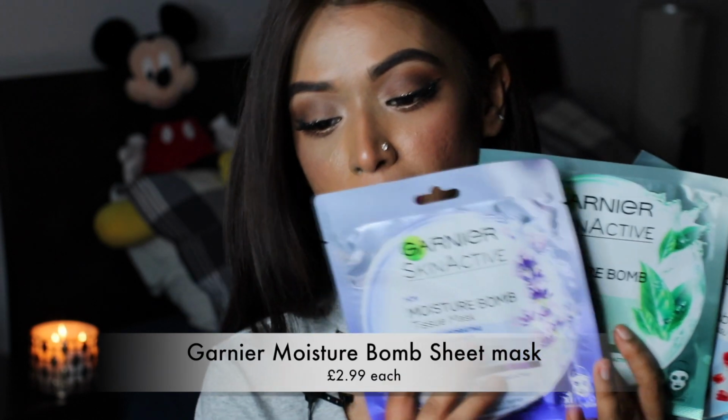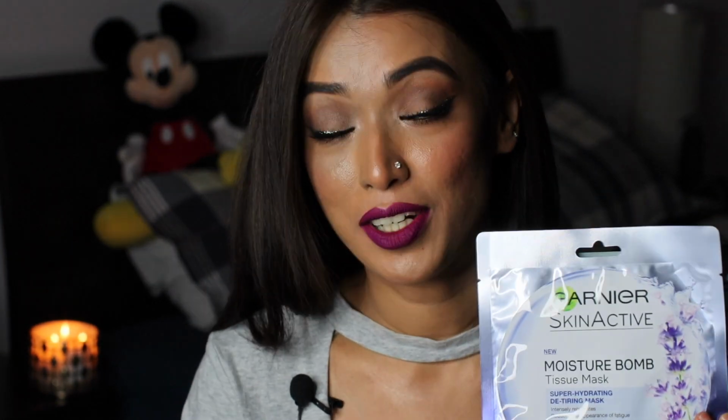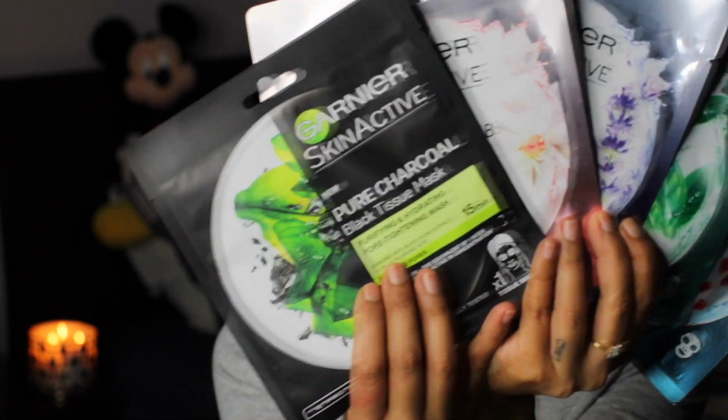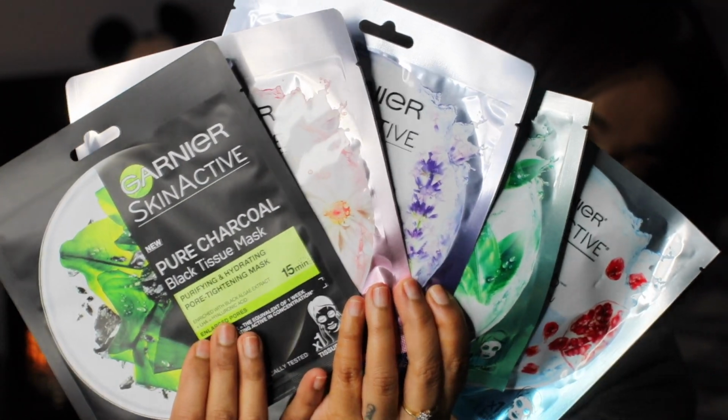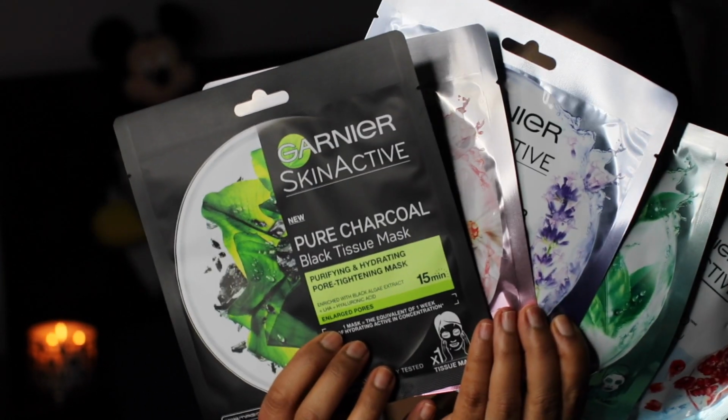I have a few, I'll show you. So this is from Garnier, and this is quite an affordable one, and this one works, trust my word. This actually works. Give it a try and then let me know. First I tried only one, and then I've got all of this. See that? They've got a variety of different skin concerns and different skin types.